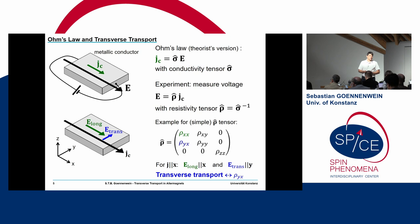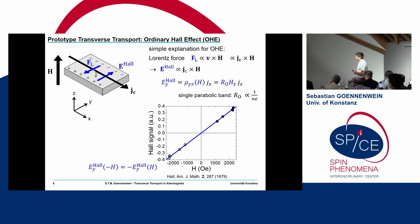As I already said, the simplest example is the ordinary Hall effect. So you apply a current in one direction, a magnetic field in the second, and then you get transverse transport in the third, and there's always this cross-product type thing. We joked that this is the physicist's greeting, right? So say hello, and you'll see that all over the place in my presentation.